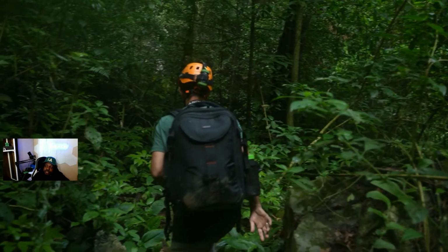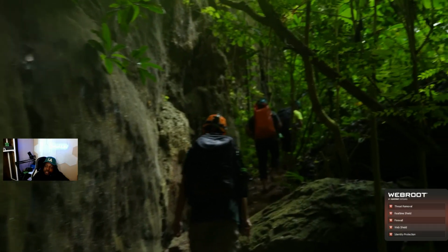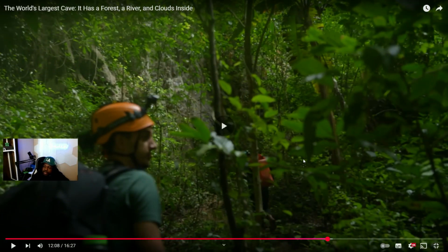Even the explorers who first came here in 2009 thought they'd found the exit for a moment. Remember that we are in a cave. This cave has its own rainforest.